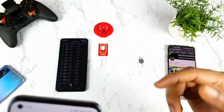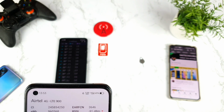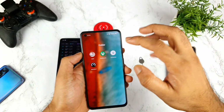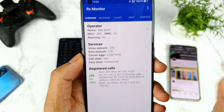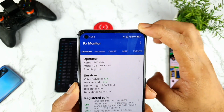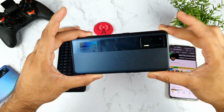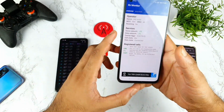Let me open the NetMonster application to show you what is happening. In the NetMonster application, it's not showing any band, 4G plus or anything, but let me show you the RX Monitor application. Sometimes the RX Monitor application shows clear results, as you can see. 2CA, which is clearly the live proof we got right now: 4G plus has come in the Realme X7 Max, and it was not present in the iQOO device in this extreme indoor situation.